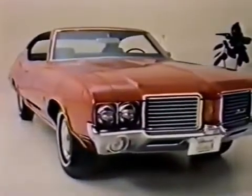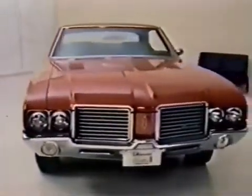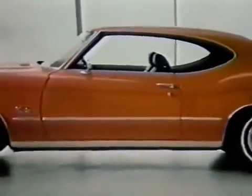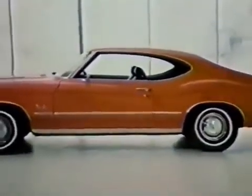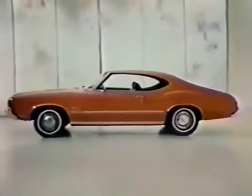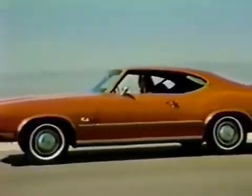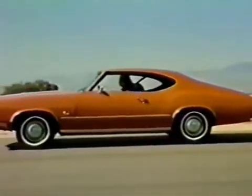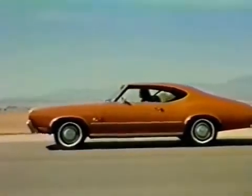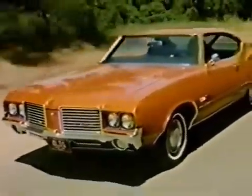Oldsmobile's Cutlass S for 1972. Again with the same sleek, sporty styling that proved so successful in '71. Again this year, there are 2 coupe models to choose from, but now with 6 exclusive exterior body colors, including the popular new earth tone colors. The distinctive new grille provides a fresh, new, clean-cut look to the Cutlass S. Headlamps are inset in blacked-out frames for added emphasis.